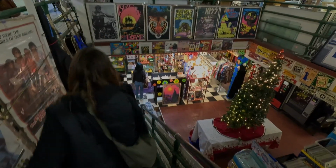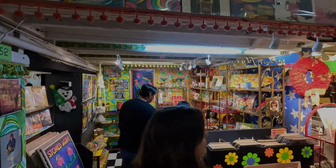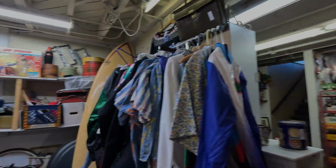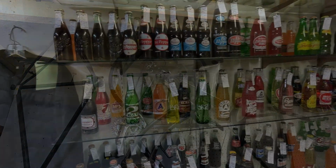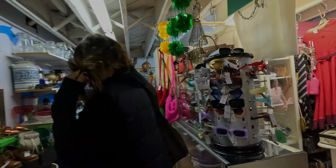Right on, let's explore the basement. Groovy. Sweet, we have some classic bicycles and parts. Everything you need for your rat rod project. The perfect booth for your Coke addict collector. Oh yeah, if I owned a Ford Pinto, I'd definitely buy one of these stickers.